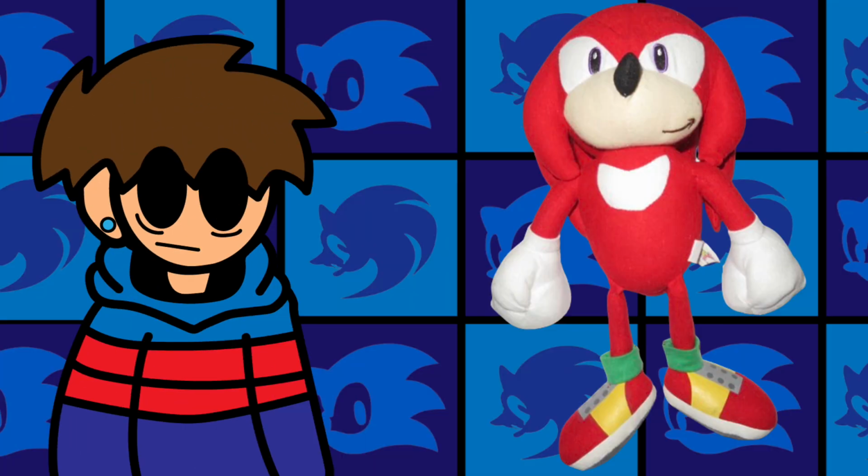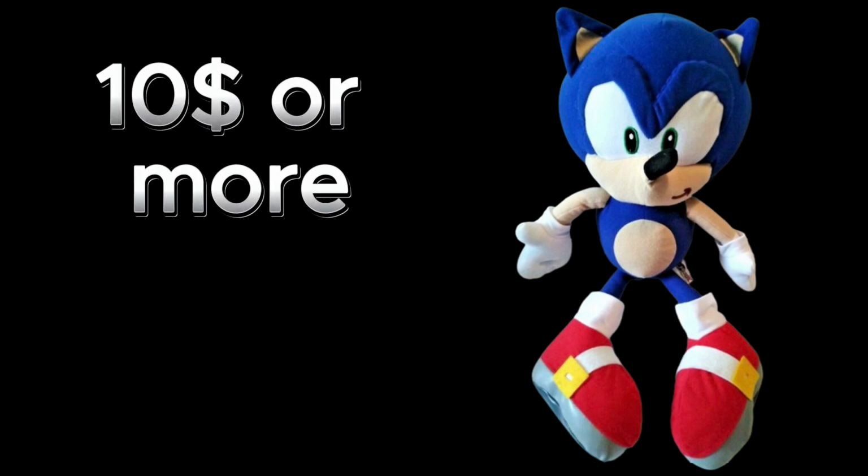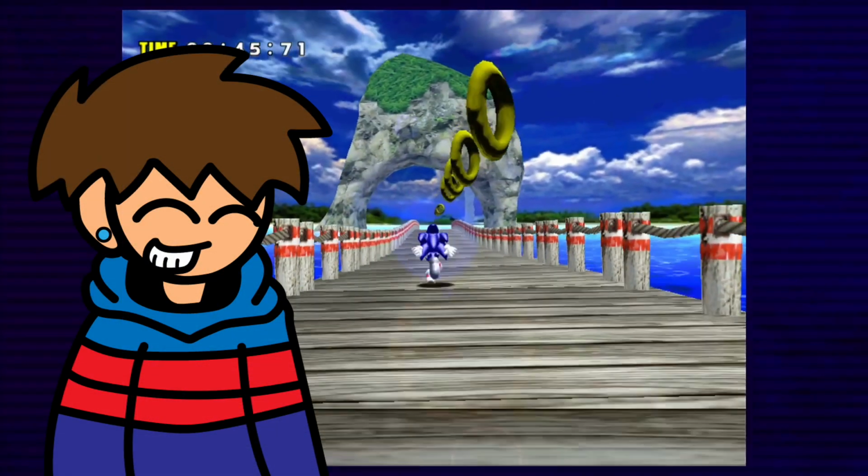Now remember when I said Knuckles is the cheapest? Yeah, it turns out Sonic actually is, so sorry Knuckles. The rarity of Sonic is actually $10 or more, which is crazy. And that does it for the Gosh Sonic X plushes.